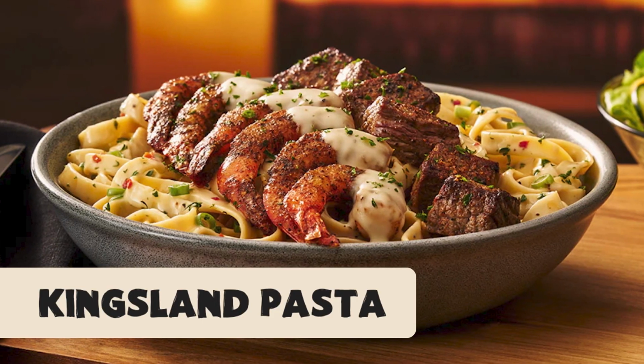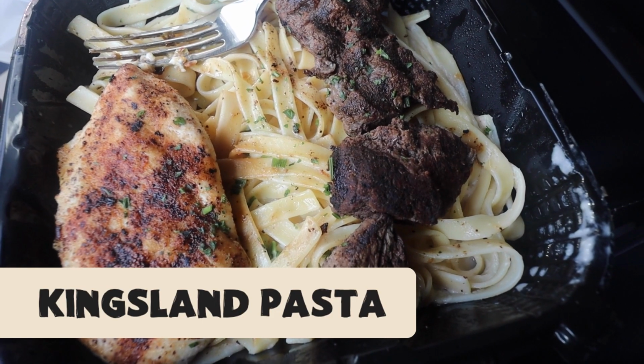Next is the Kingsland's pasta. And this comes with shrimp typically, but I got it with chicken and steak because, as you know, I don't do seafood. Oh, call me crazy. I asked for medium. That is not even close. Am I losing it? Is it the flu medications that I'm taking? It's just when you pay that much for a steak.